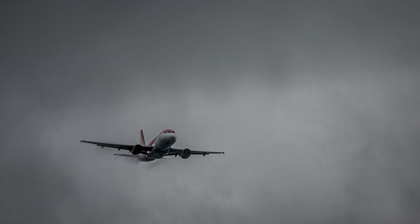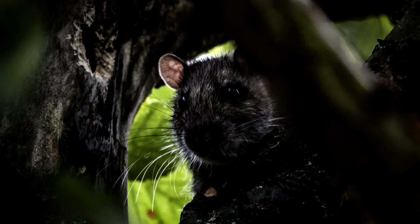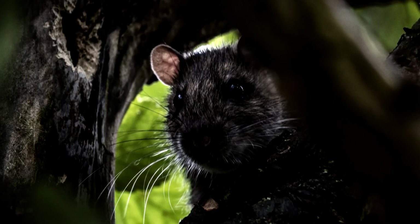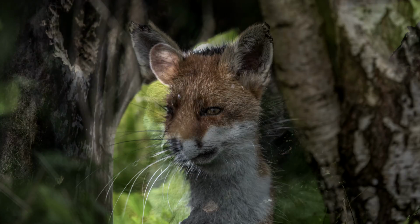600mm f4. It's still at ISO 100. And then this little rat, when I was wandering around the red squirrel enclosure, there was a rat up a tree, right up a tree, like 15-20 feet up a tree. I've never seen a rat do that. I know they're very agile. Maybe he just thought he was a squirrel.